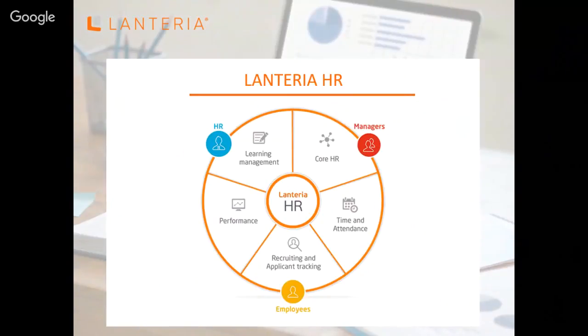Let's talk a little bit about our modules. Lanteria HR is comprised of 5 human resource modules or solutions that manage the entire life cycle of your organization's workforce. First up is our core HR. This is our human resource database that allows you to manage your company's entire organization by defining and managing relationships between departments, teams, and employees.